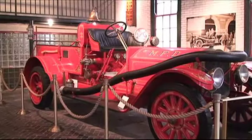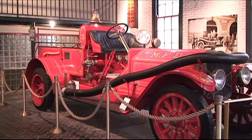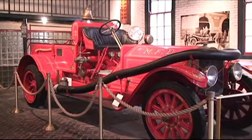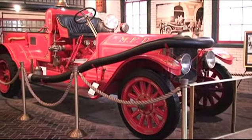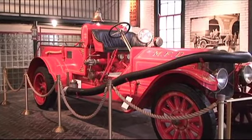This is the first motorized piece of equipment in the Memphis Fire Department. It was brought into service in 1912. All of the equipment here at the museum was preserved and restored by the Memphis Fire Department in the maintenance department. They did an excellent job, as you can see, with all the painting and the gold leaf. These pieces of equipment would still run today if we started them.